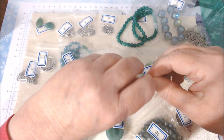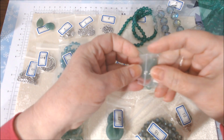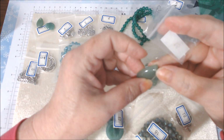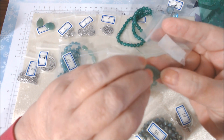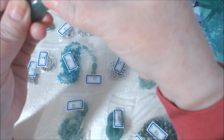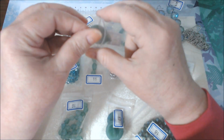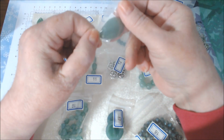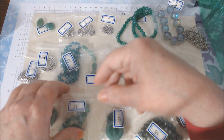Okay, number 15, approximately 30 by 20 millimeter green aventurine teardrop focal. So this, is that where the hole is drilled? I have a little chip on mine, but I think it just looks like the hole is maybe not drilled all the way through. There is a hole there in the back, but it doesn't come through the front all the way. So I just need to take a bead reamer maybe and clean that out, or I can use it as a cabochon instead and either wire wrap it or something and hide the nick or the hole.